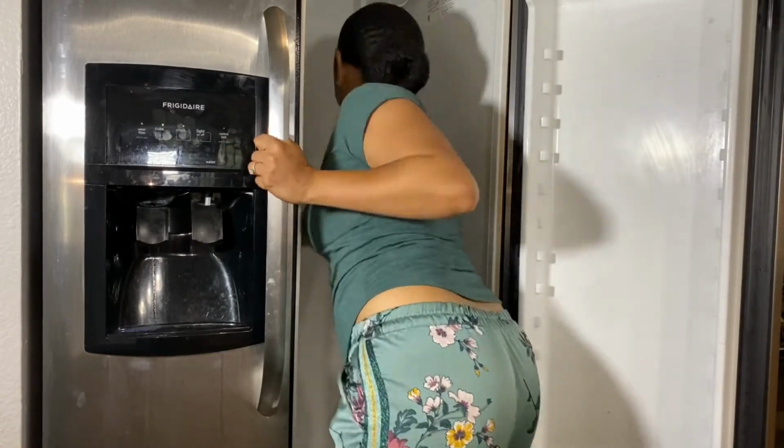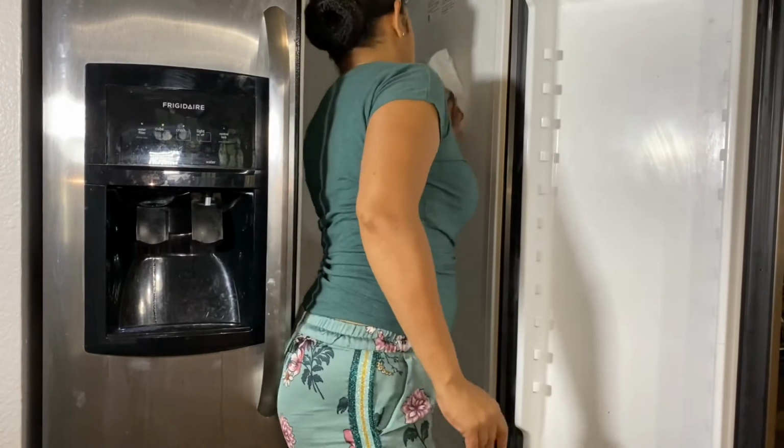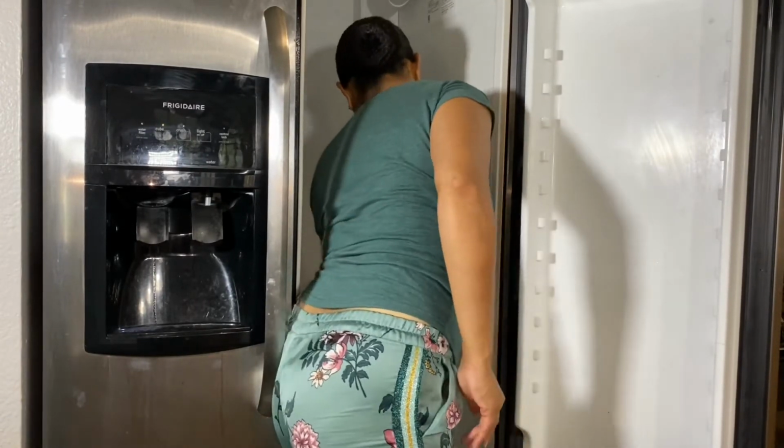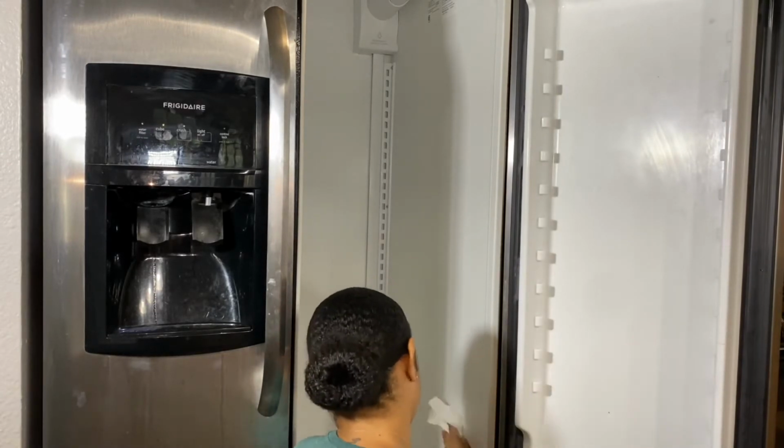There's this one sticky area that's super gross, and I'm going to show you guys in just a few moments. I did have to take a butter knife and I lightly scraped it, like super barely any pressure, and it came right up.